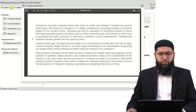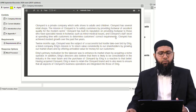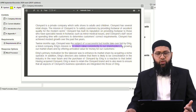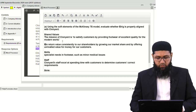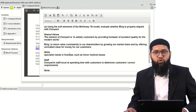Now what next is there? It says Cloneyard has achieved modest growth over the past 5 years. Twelve months ago, Cloneyard was the subject of a successful but hostile takeover bid by Elric, a listed company. Elric's mission is to return value consistently to our shareholders by growing market share and by offering unrivalled value for money for our customers. So what is their mission? The mission of Elric is to return value consistently to our shareholders.